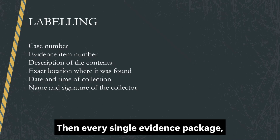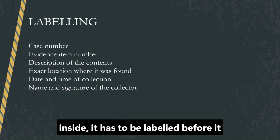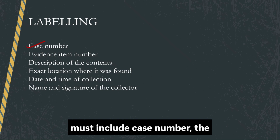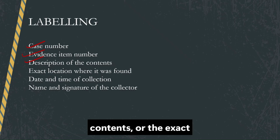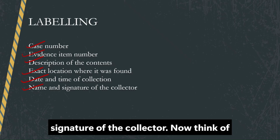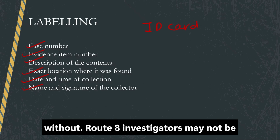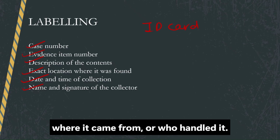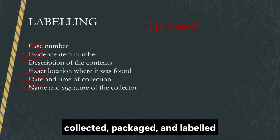Then every single evidence package, regardless of what is inside, has to be labeled before it leaves the crime scene. Now the label must include the case number, the evidence item number, which should match the evidence log, a description of the contents or the exact location where it was found, date and time of the collection, and name and signature of the collector. Now think of the label as the evidence's ID card. Without it, investigators may not be able to prove exactly what the item is, where it came from, or who handled it. That's why evidence is not considered fully secured until it has been collected, packaged, and labeled correctly.